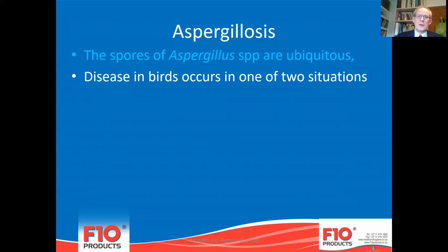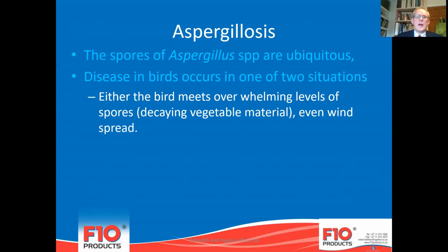Aspergillosis occurs in birds in two different, quite distinct situations. Well, let's go back a step. A fit, normal, healthy bird of prey will meet Aspergillus spores on a day-to-day basis, but the level of spores they meet, as long as they are fit and healthy and well, they can cope with on a day-to-day basis. So one of two things goes wrong.